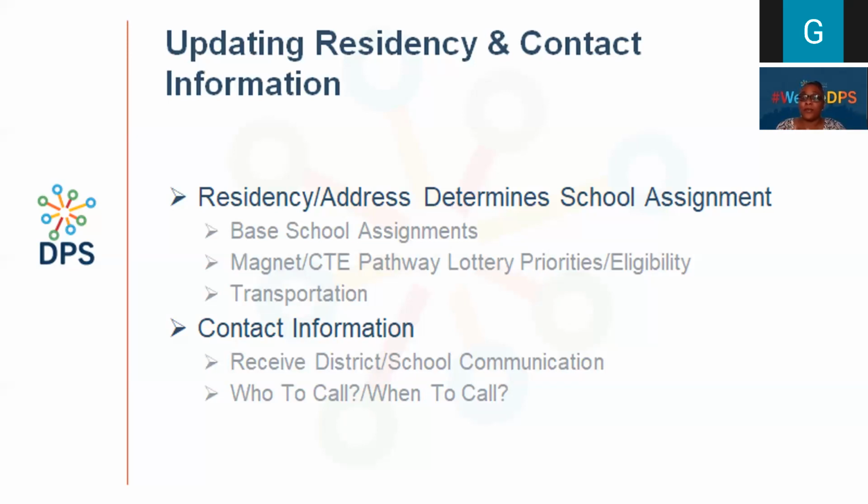Who do we call? Can we call grandma? Can we call an uncle or aunt? We need that information to make sure that we're able to connect with you, and make sure that your babies are safe, if there is a reason that we can't get in contact with you. So we want to know who to call and also when to call them, and we prioritize those calls. Ms. Thompson is going to talk more about that in the next part of this session. I'm going to pause and take a look at the chat.